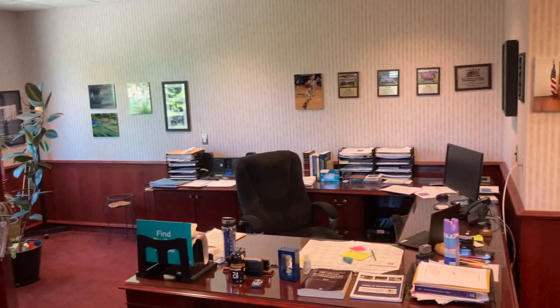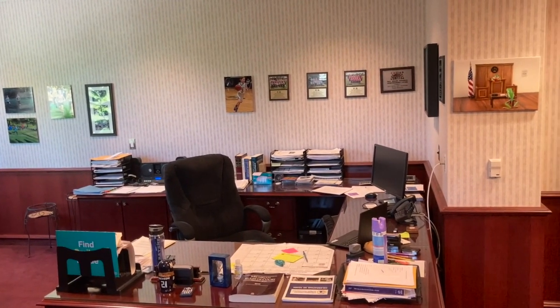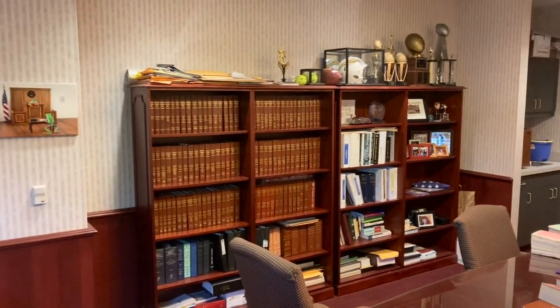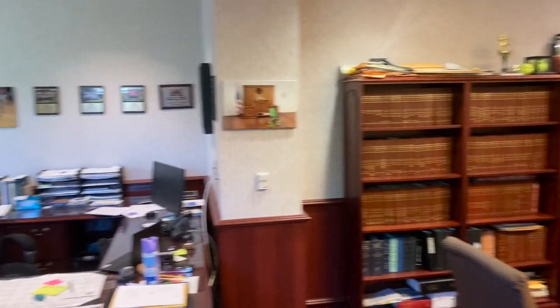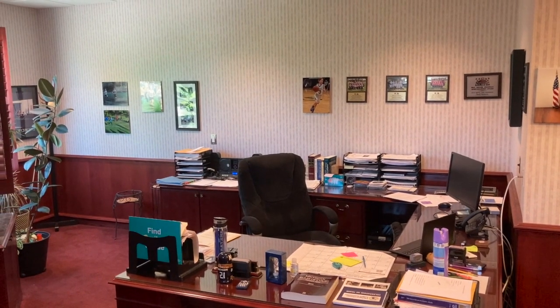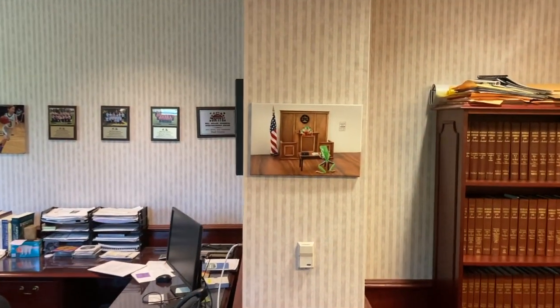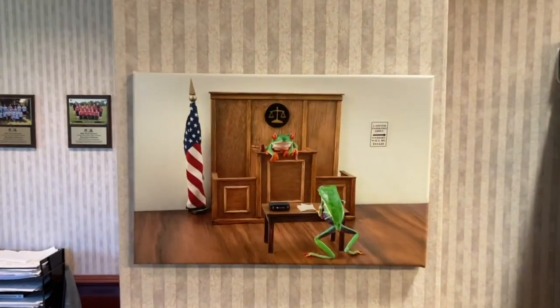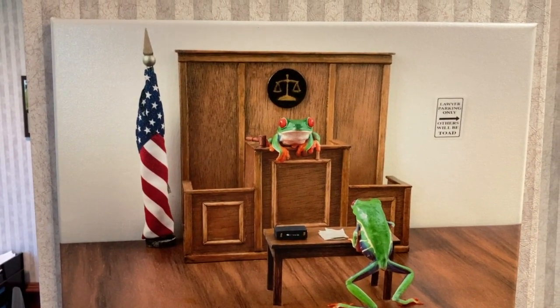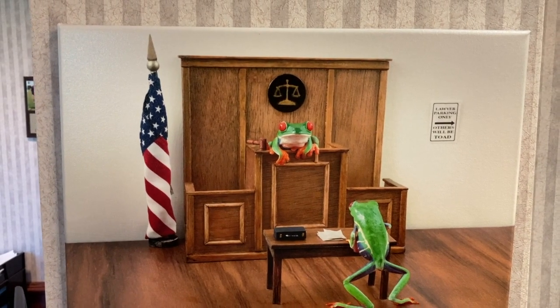These are my chambers. A judge's chambers is essentially a judge's office. And it's where judges can have meetings with staff, with attorneys, get prepared for cases. One of my favorite things in my chambers is this photo that my mom got me depicting a frog lawyer and a frog judge. I laugh at it every time I see it.